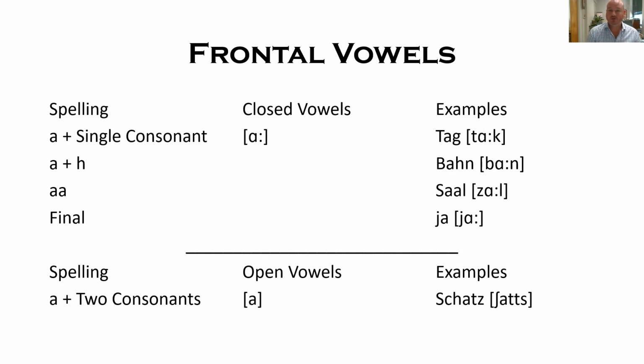We also have two pairs of ah vowels, which is very important in the frontal vowel category. So once again, you see here, we've got an ah plus a single consonant, an ah plus an H, or a double ah spelling, or if the ah is in the final position. This is like the word father, right? Tag, Bahn, Tal, ja. You hear that it's nice and long, and it's not quite as bright as the open vowel one.